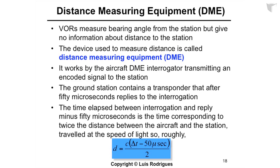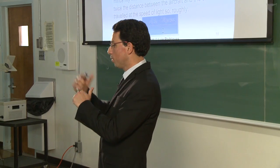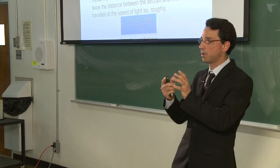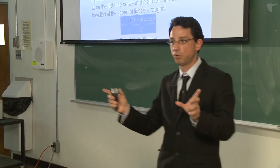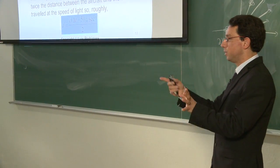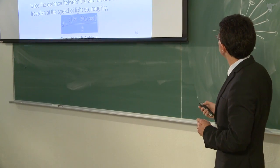To measure distance, there's an equipment called distance measuring equipment, and here's another acronym, DME. And the way it works is as follows. Instead of the station transmitting the signal, as in the VOR, it is the aircraft that interrogates the station. So of course, there's a maximum capacity problem here. You can only have so many aircraft interrogating at the same time, but there are several stations, and you can always change the frequency and interrogate another station, or wait and interrogate later if the maximum capacity has been reached.